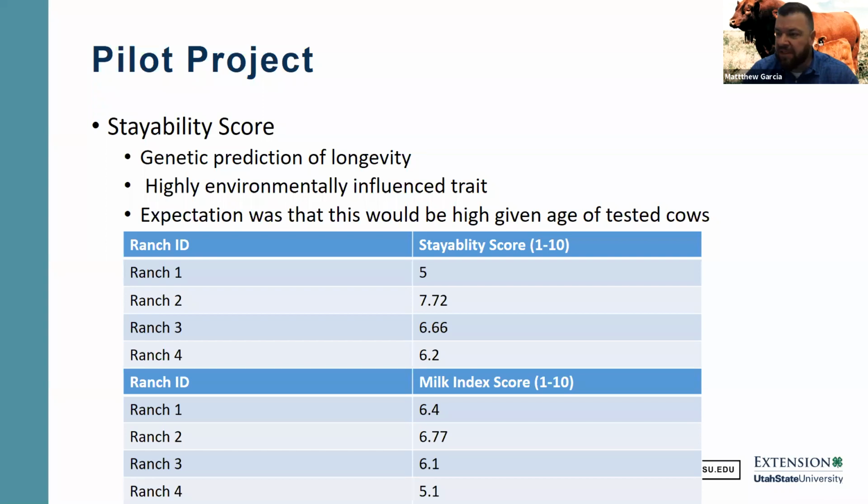So we looked at stability score. Stability score is a genetic prediction of longevity, how long that cow is going to remain in the system. Now, this is also a highly environmentally influenced trait. Stability and longevity can be influenced by a number of things: injury, sickness, lightning strikes. There are a number of things that can influence stability in a herd.